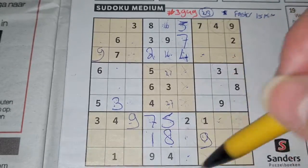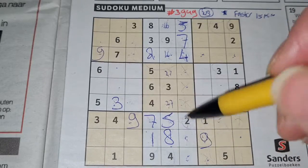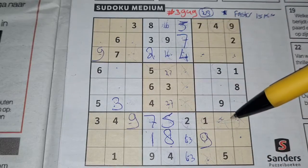And 2 missing numbers in this big square. 4 numbers. 1, 2, 3 is missing. 4, 5, and the 6 is missing. 3 and the 6. Let me mark those 2 boxes. Okay, 2 numbers left in this row for numbers.